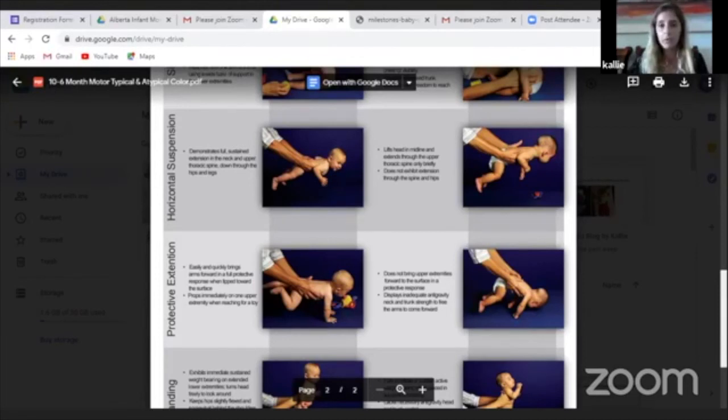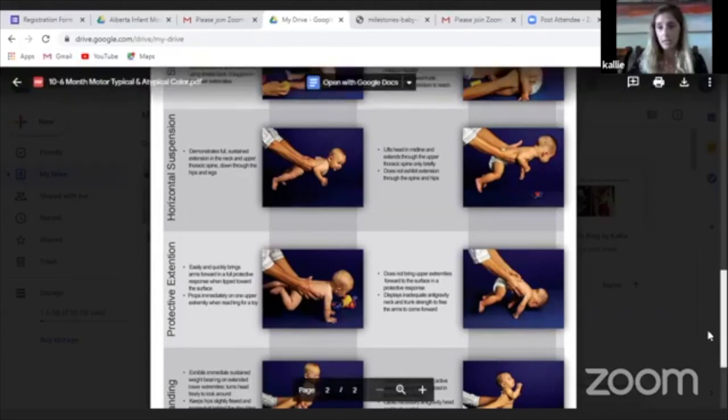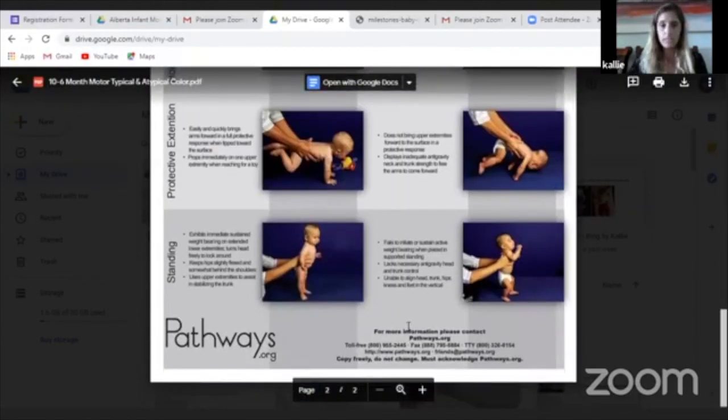The atypical baby, when they tip them horizontal, there's very limited arch in his back to try to hold his body up and his head up. And then when we look at the protective extension, the baby is not trying to put his hands down. He's not pushing away from the ground to protect himself. He looks like he's going to bonk his head on the ground. So that's atypical.